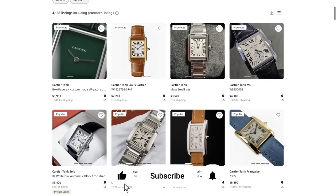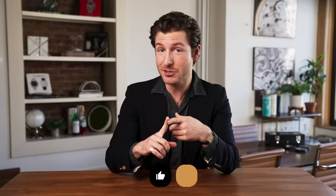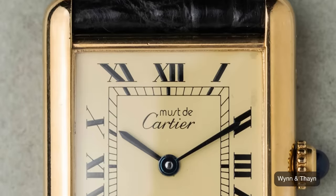Three, we'll navigate through the decisions you'll have to make when picking out the right tank for you. Four, we'll answer the question, what the hell is Moose Cartier, and should you consider buying one? And lastly, five, we're hitting the tank alternatives, including watches like this that are frankly better and cheaper than the tank. Stick around. I'm Thomas Hendricks of Cartier 24, and I love the Cartier Tank.